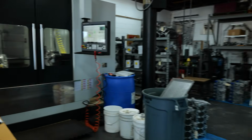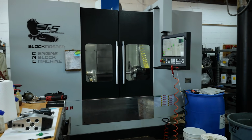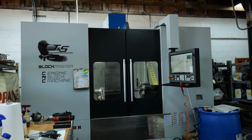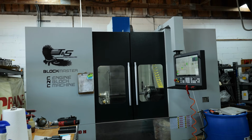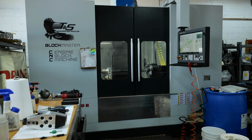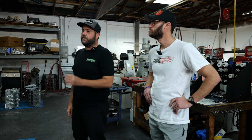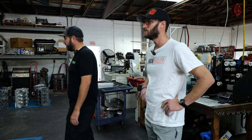We've had this for 3 years, from TNS. It's been fantastic. They built this specifically for us for the tasks that we do. We don't use this machine for anything other than the block work, so we're not trying to surface a head in it or port a head or do anything like that. It's specifically for its task. Does a great job too. Awesome, glad to hear that.